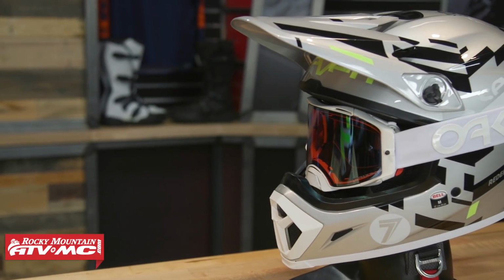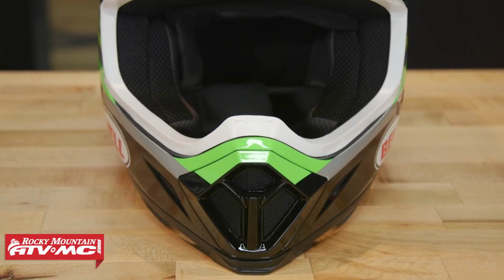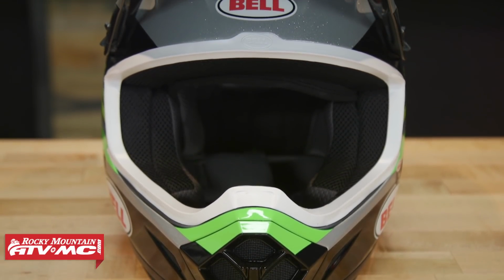All right, helmet number 2 in the lineup is the MX9 with MIPS coming from Bell. Now, year after year, the MX9 continues to be one of our most popular helmets at that entry-level price point. You're going to start out about $160.